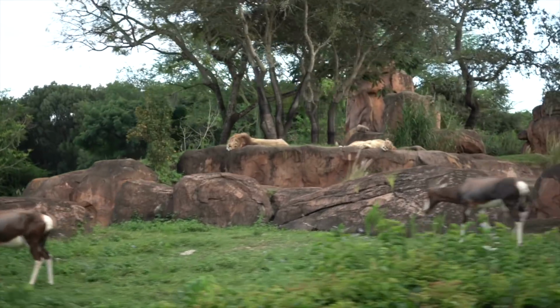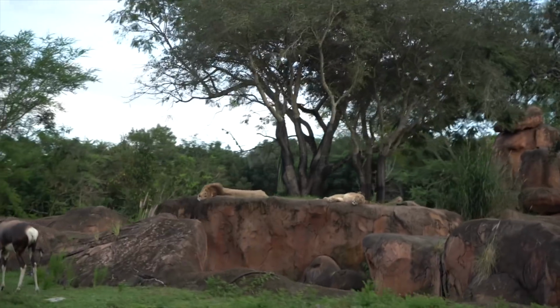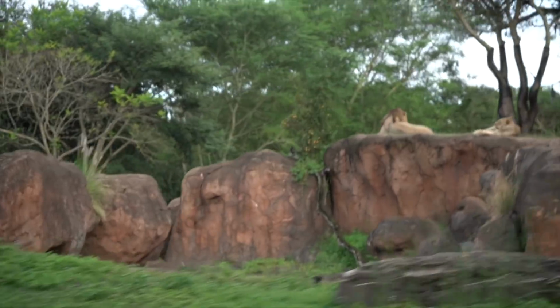It brought their numbers down very low, but thanks to Disney's conservation project and many others like it, they're brought up to a healthy number of about 3,000 to 4,000 in the wild nowadays. So that male and female lion right there are doing very well.